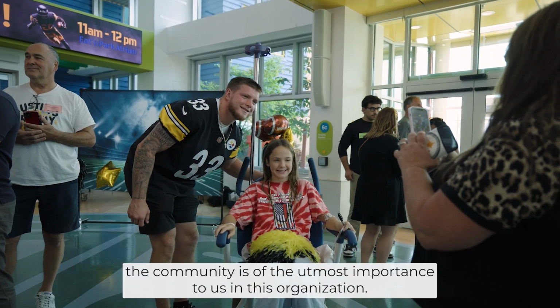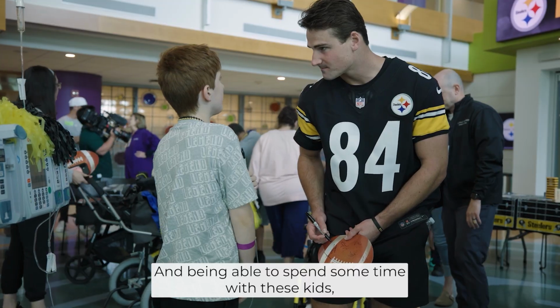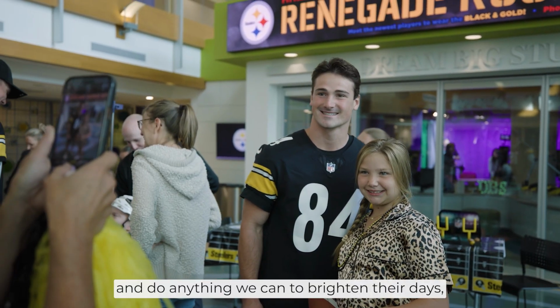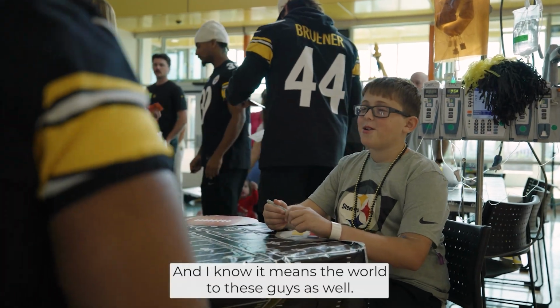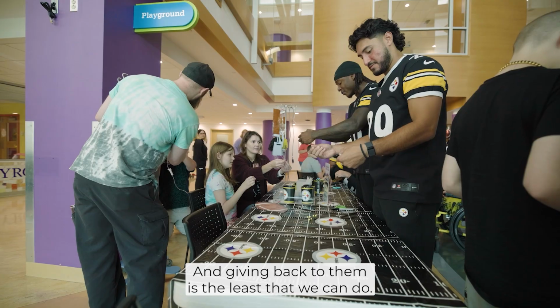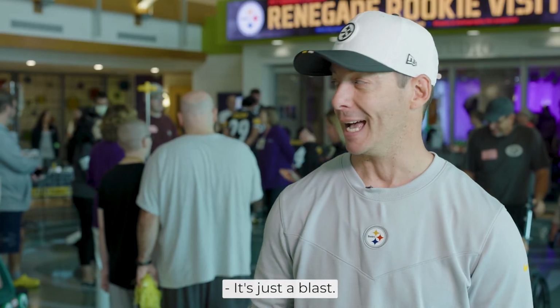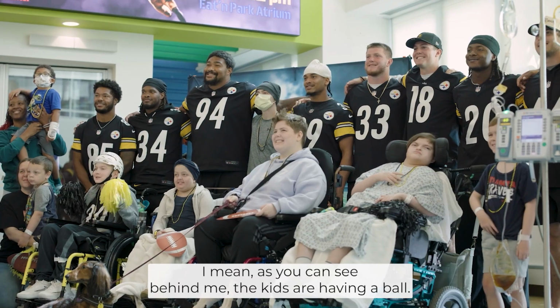You know, giving back to the community is of the utmost importance to us in this organization, and being able to spend some time with these kids and do anything we can to brighten their days means the world to myself, and I know it means the world to these guys as well. And giving back to them is the least that we can do. You know, we're blessed to be able to play a game, and it means more than anything we do on the field. It's just a blast. I mean, as you can see behind me, the kids are having a ball.